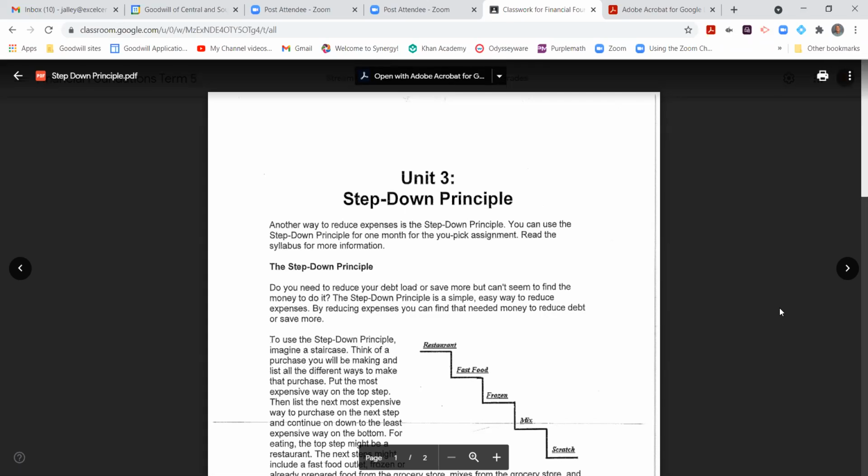Stepping down in this case means, okay, are you going to a restaurant? What kind of restaurant? Are you going to Ruth's Chris and spend $100 on a steak and another $50 on everything else? Maybe for a special occasion, you might do that. Or are you going to go to fast food? That's a lot less, right? But even within the category of restaurants, there are a lot of less expensive restaurants out there. You can go to Logan's, O'Charley's, or Applebee's. Lots of choices for sit-down restaurants. Same thing with fast food. It's going to be a little cheaper.